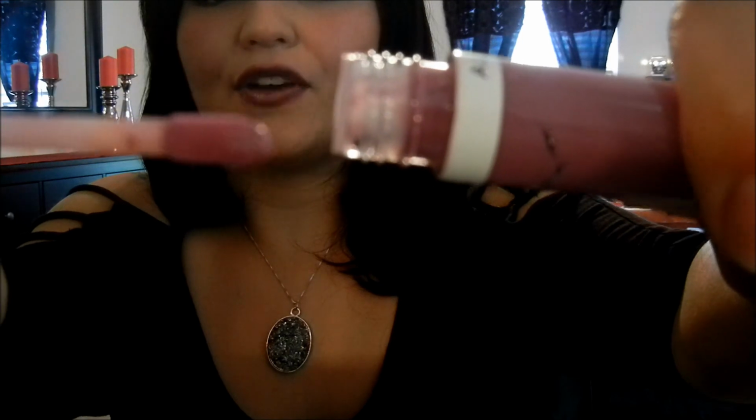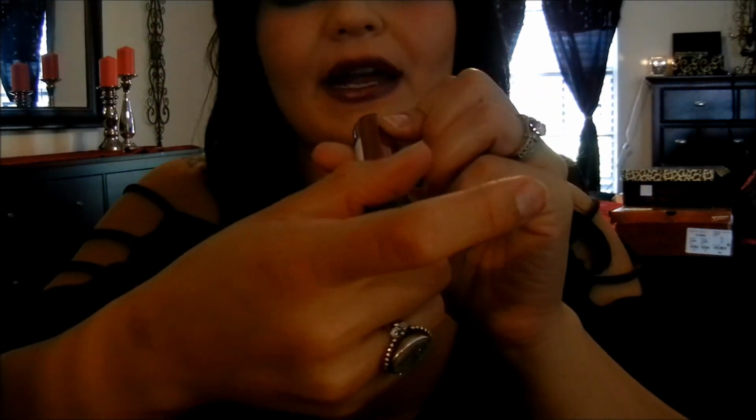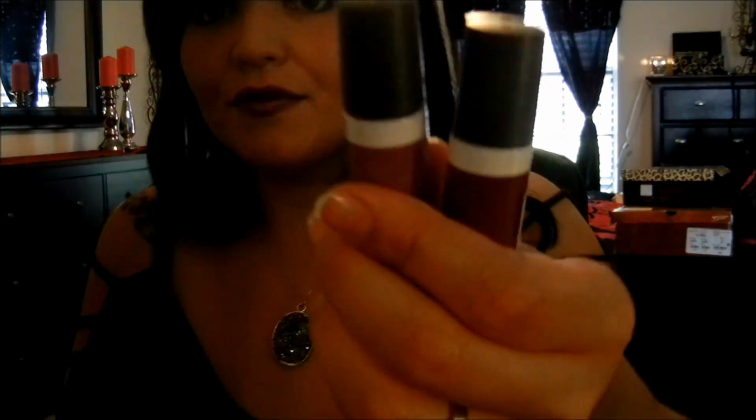I got these at CVS, and CVS had that promotion where you buy one and get one half off, so I think I paid like $6 for both of them. I got it in the color Lilac Love, and this is a beautiful color. It has that little doe foot applicator, and I'll swatch it on my skin, it's a beautiful kind of plum color. It's really nice to wear all day long. And then I also got this one at the bottom, which is a sheer tint in the color Just Plum. These are really nice to just throw into your purse.